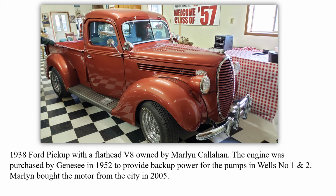And so in 2005, the city sold the V8 engine to Marlin Callahan. And you may see Marlin's 1938 beautiful Ford pickup driving around town, and it has the flathead engine in it, although slightly modified, from our first wells at number 1 and number 2. Not terribly significant for the water history, but an interesting little sidelight.